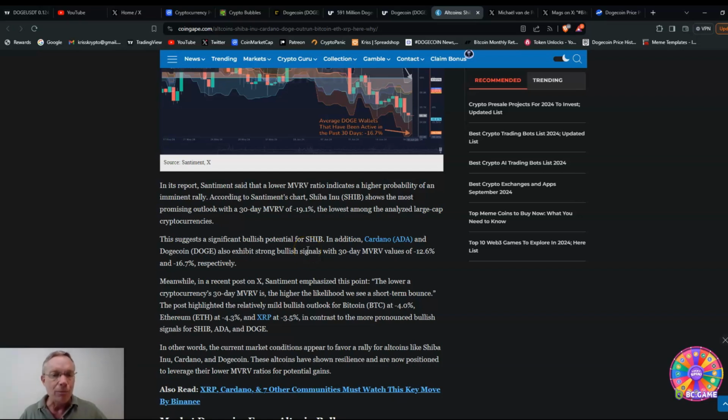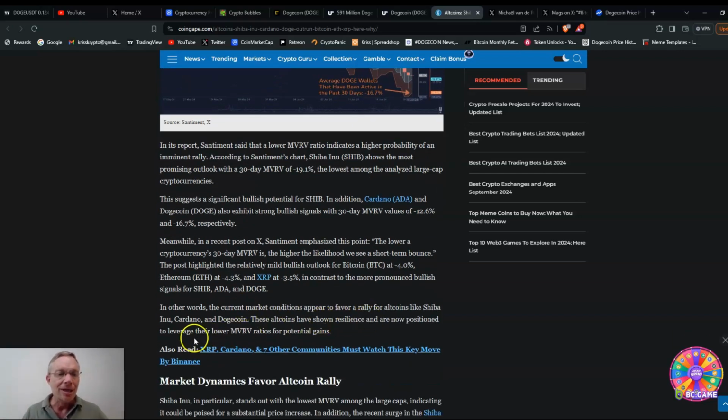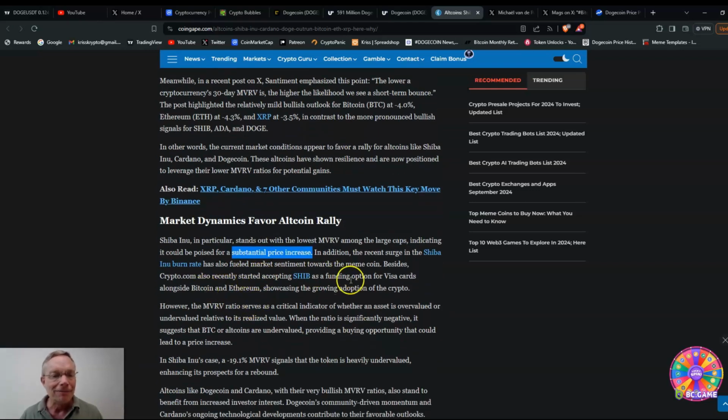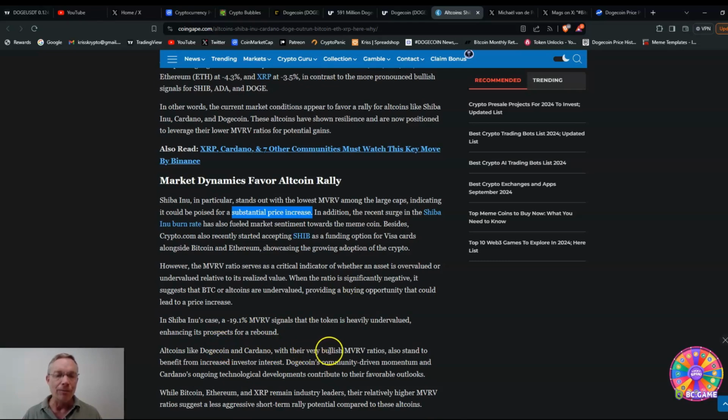Sentiment says that because of that move down, SHIB 19% down, Cardano 12.5% down, and Doge down 16%. Those are poised to actually position with their lower MVRV ratios, they have the potential for bigger gains moving forward. SHIB in particular, they're pointing out, with the lowest MVRV among the large caps, poised for a substantial price increase. So SHIB continues to have this burn rate. Cardano has just been waiting and waiting and waiting for a move up. We'll see how that happens. And then, of course, Doge, with a very bullish MVRV ratio, also stands to benefit from increased investor interest. So that's what we have to look forward to.